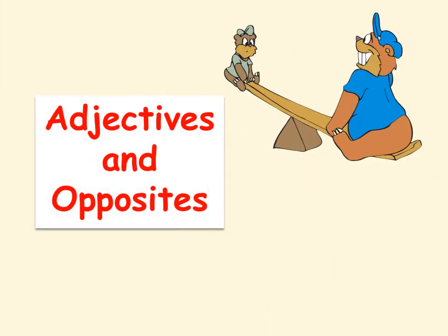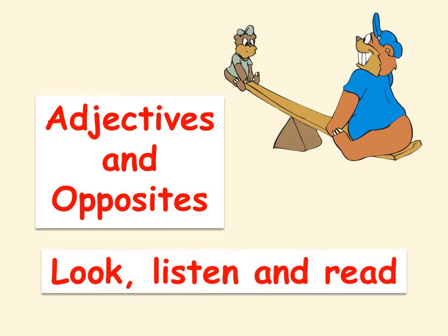Today's lesson is about adjectives and opposites, like big and small. Look, listen, and read the words and sentences with me.